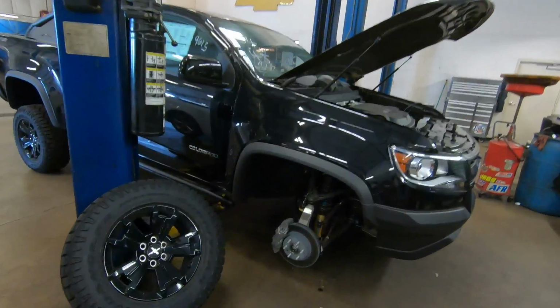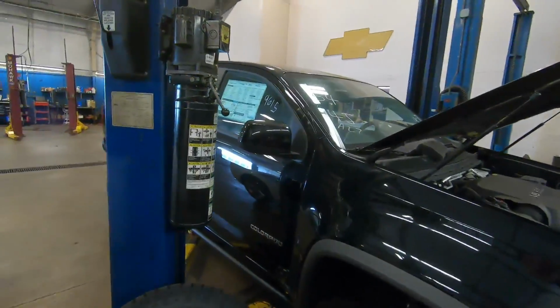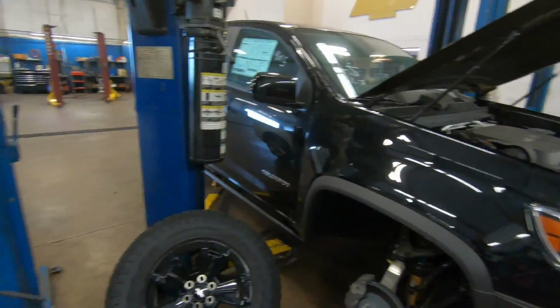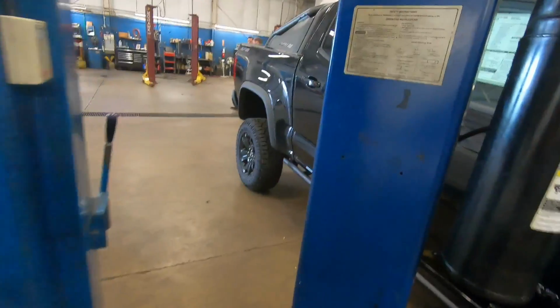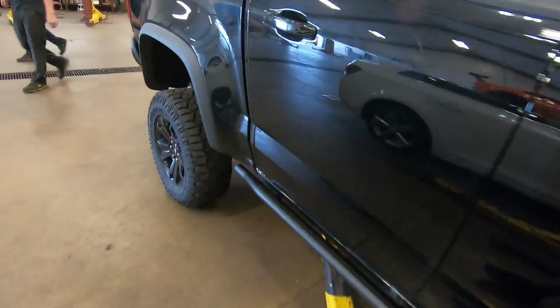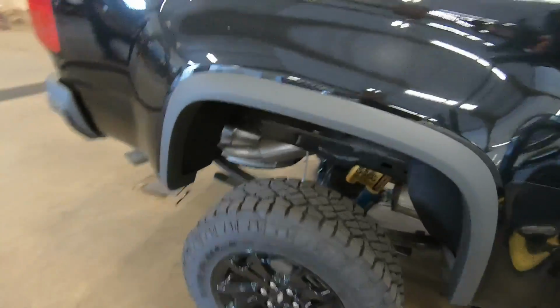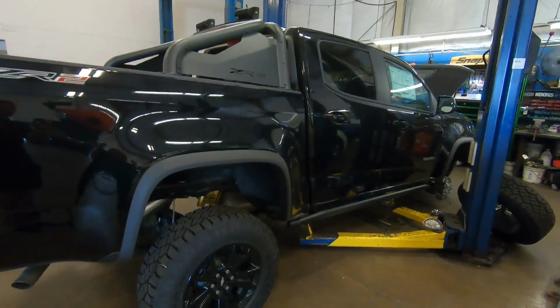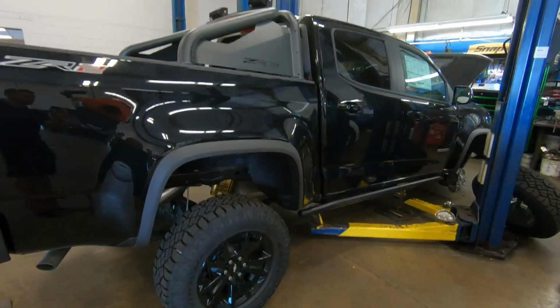We got a Colorado ZR2 getting some light upgrades and other stuff before it goes up for sale. This will be for sale at the dealership though. And these are sick. Like, I love these trucks. Basically a baby Raptor. And I definitely want to do a full video on this. If it doesn't sell right away, definitely do a full video on it, because that's cool.